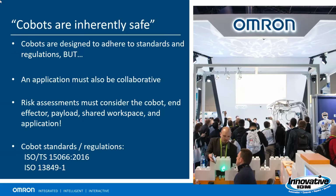You have to consider the cobot itself, the end effector. So are you using a gripper that will reduce the potential of injury if it comes into contact with a person? Payload. Sure, maybe your gripper is safe and your cobot is safe, but if you're carrying a ball of knives, then your application is no longer collaborative. Your shared workspace. Are you creating pinch points? Are you going to entrap workers? And your application itself. If you have a cobot doing welding, is that a collaborative application? Can it be collaborative if you approach it carefully?